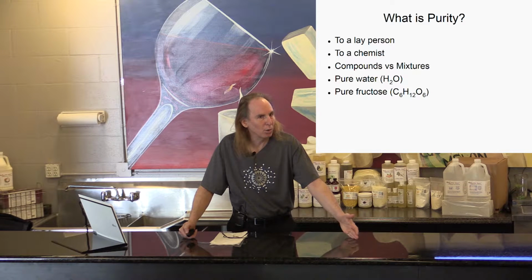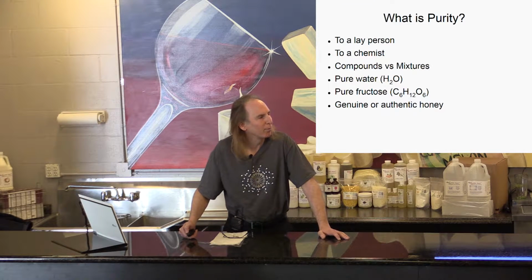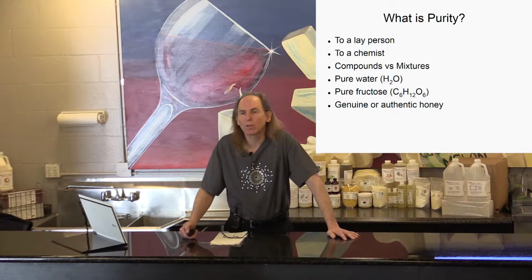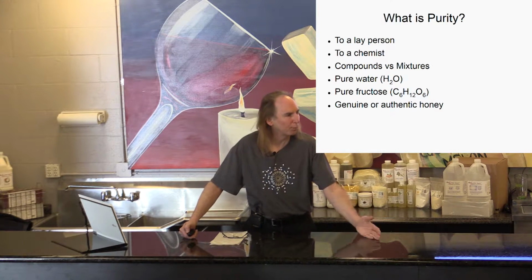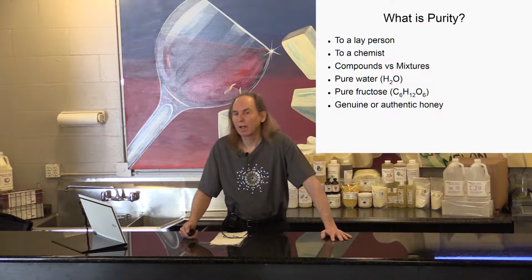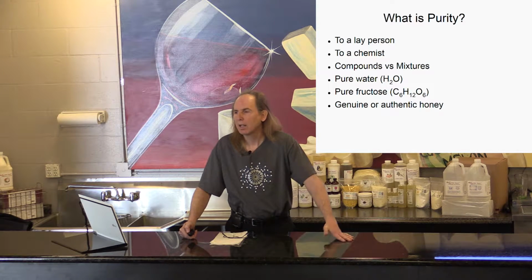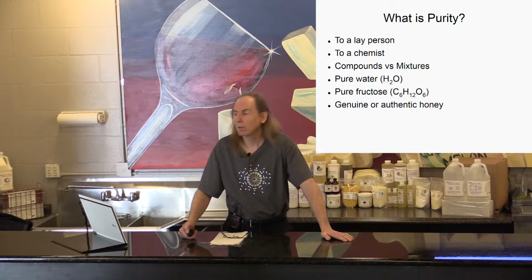When I mix sugar and water together, I get a strange thing called honey, and you might say, oh, this is pure honey. What you mean is it doesn't have cane sugar added to it or something, but a chemist would never talk about pure honey because honey is already a mixture of fructose and water. Instead, for a mixture like that, I would say it's genuine honey, it's authentic honey, it's unadulterated honey. I would use all those words to describe honey, but I wouldn't talk about purity.